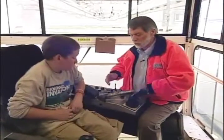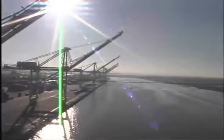At the Port of Oakland, we have 7 international terminals. We handle cargo in and out of Oakland. We have 35 cranes. I have here a twist lock. I want to demonstrate how we pick up a container off a ship.